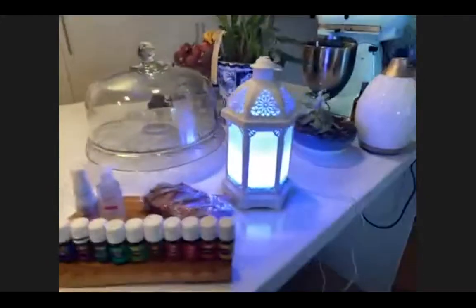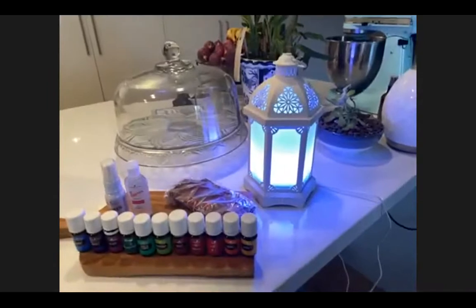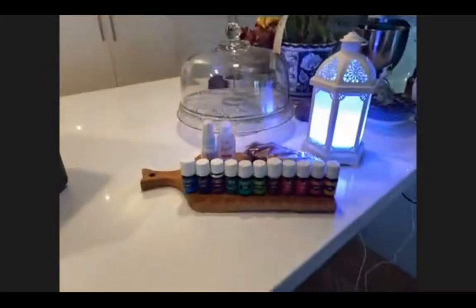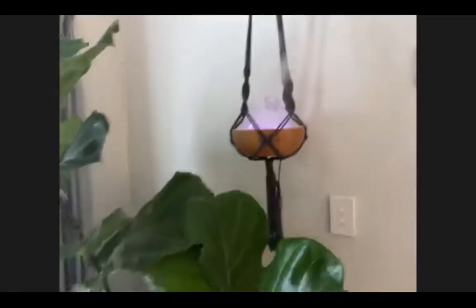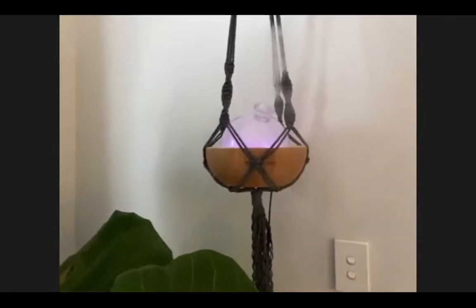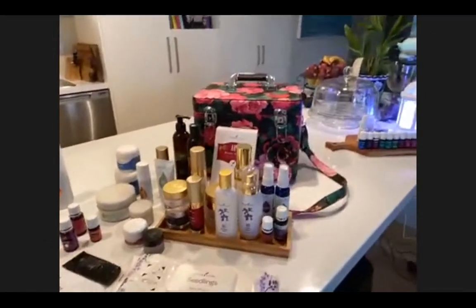And here's my beautiful lantern diffuser. It's actually Matilda's. I stole it out of her room about an hour ago. Or we've got the Desert Mist. You can choose which diffuser you would like if you want to get started with those beautiful oils. Or my Aria diffuser that's hanging from the roof. That's my favourite. So you can choose which diffuser to go with those amazing oils. Or as I said, you can get started with skincare or supplements or however you like.